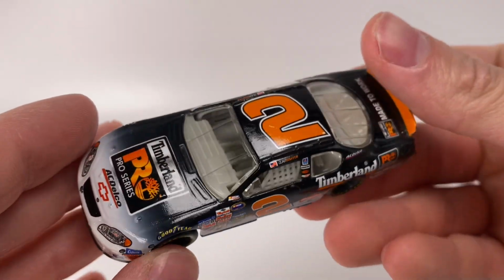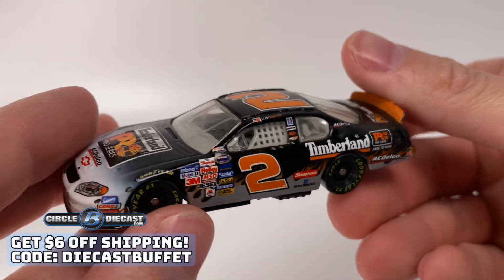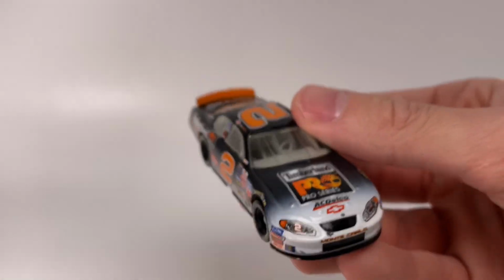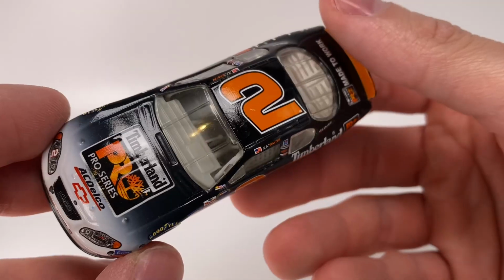Alright folks, so clearly the diecast is, well, not brand new, but I've had it for quite a bit of time. And I remember getting it in like 2005, maybe early 2006, because you know sometimes the previous year's diecast would stick around for a bit. But this was one of the coolest paint schemes I had from 2005.